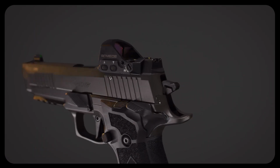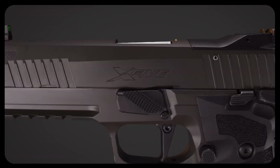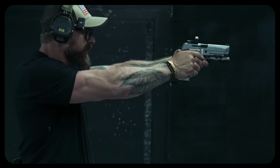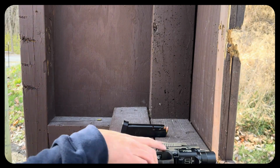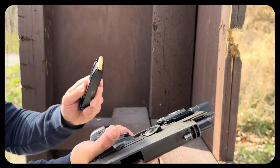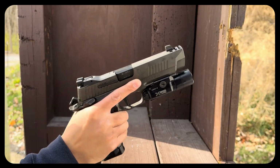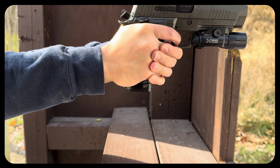Its slide is also cut for an optic, but the included fiber optic front and blacked-out rear sight system already provides an excellent sight picture. Its flared magwell helps with quick reloads. Reliability is equally important. High-end pistols sometimes demand special ammo to run well, but this one digested 900 rounds of various brands with no malfunctions. Such consistency inspires confidence on the range.